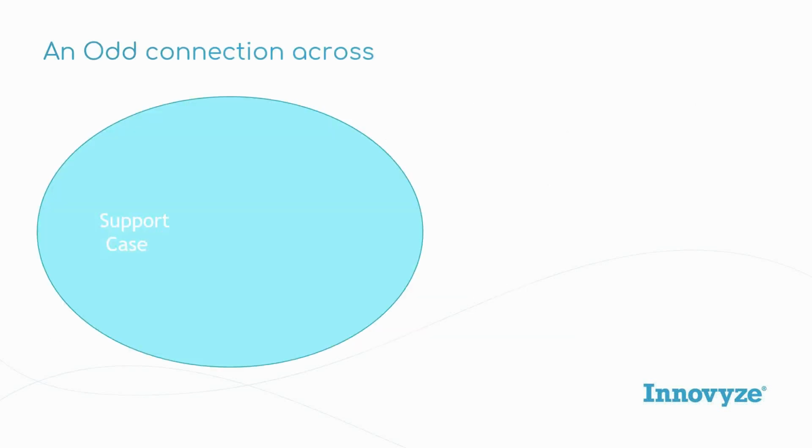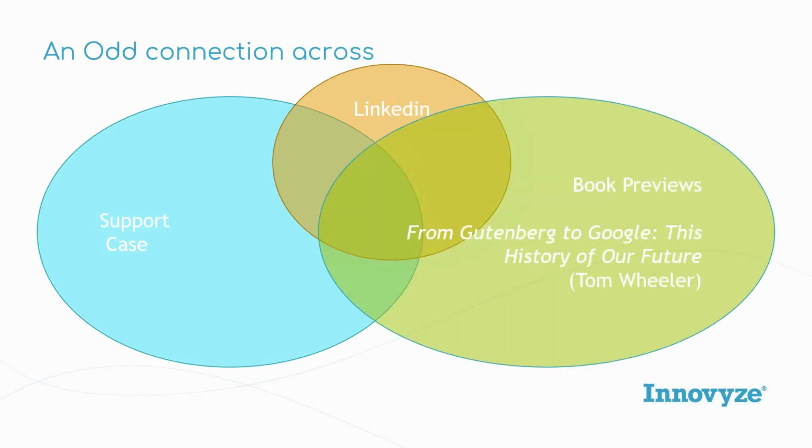So just a little history. The idea of this came together as a bit of a Venn diagram, if you will, from some support cases that I handled over the month of December. It came from a couple of LinkedIn posts and conversations. It also hit me when I began a book preview, From Gutenberg to Google, The History of Our Future by Tom Wheeler. Great little shared PDF, but it has a very interesting connecting of the nuclear weapons to Gutenberg, right?